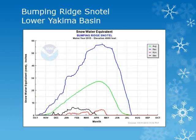The Bumping Ridge Snotel site is at elevation 4,600 feet in the central Washington Cascades. We can see, looking at the black line, this site has gotten very little in the way of snow so far this season, and appears to have lost most of its snowpack as of April 1st.